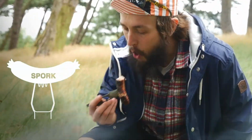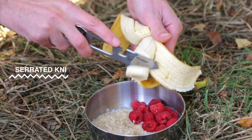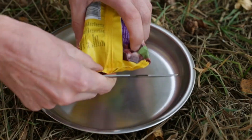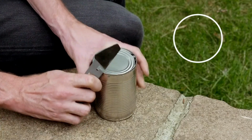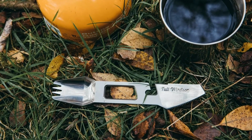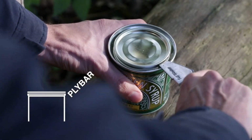Don't waste money on disposable utensils. The Muncher from Full Windsor is reusable cutlery made completely from titanium. At just 0.8 oz, it conveniently fits in any pack or bag. This sturdy spork includes a knife, peeler, bottle opener, can opener, and more eating accessories. Carry the Muncher while hiking or camping and you'll always have durable dining tools on hand. It comes in a handy recycled polyester pouch.